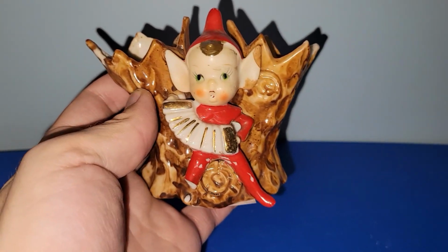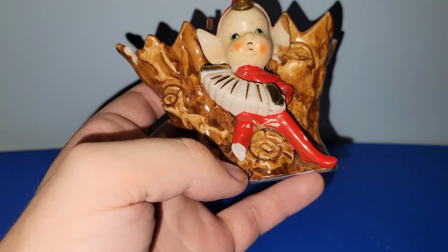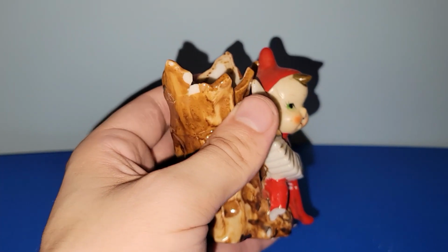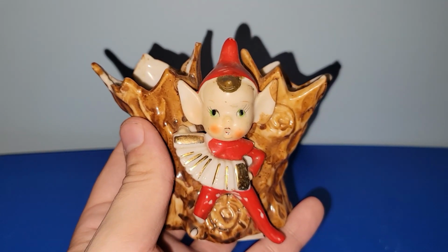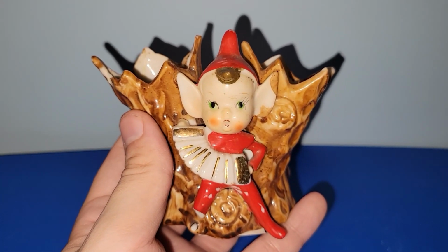Now, my last item was actually my first thing that I found, and I'm actually really excited about it. It's a Pixie! And he's playing an accordion. I did know when I bought him that he was broken, but I don't really mind because you don't ever see Pixie stuff this cheap. It was only $4. And the tree stump is also chipped here. But isn't that just adorable? I love my Pixies. I call them Pixies of the 60s because it's just fun to say.